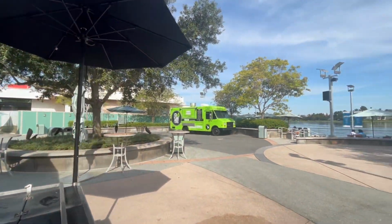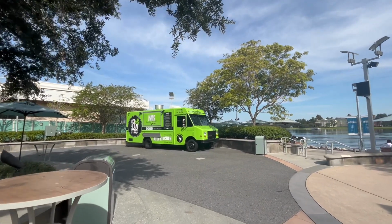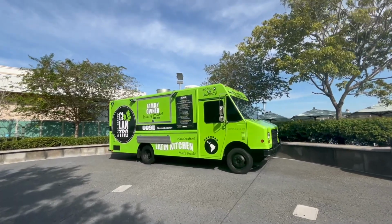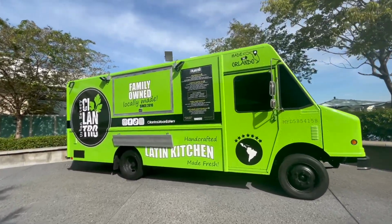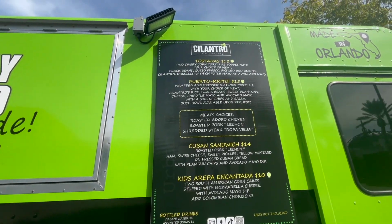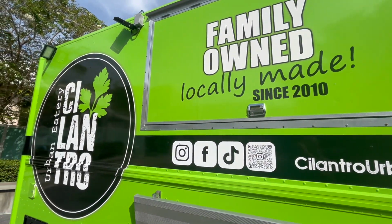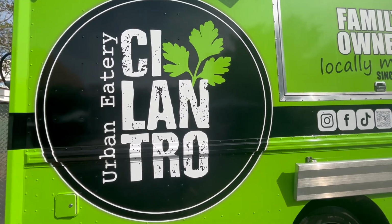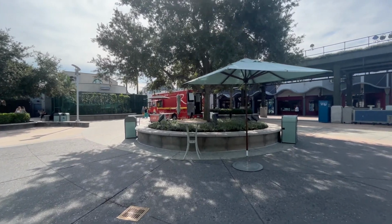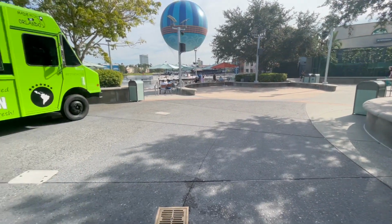And then across the way, there's another food truck over here. Let's see what it says. It says made in Orlando, cilantro. Of course, that's why it's this color. Otherwise, I would have thought it was probably avocado. But anyway, Latin Kitchen, fresh. Here's their menu right over here. Of course, they have an Instagram, Facebook. They all do. So yeah, I've never had this one, nor have I had that over there. And I've never even looked to see what they actually sell here as far as food. Now, in my opinion, I think they need to add more seats here. It's not enough seats.